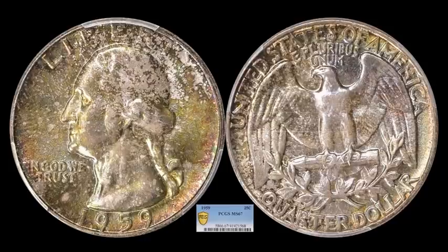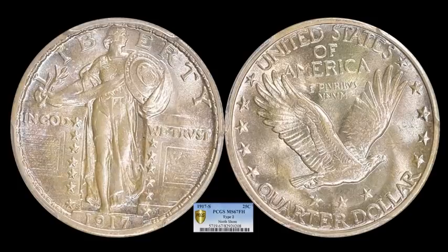This one realized $5,290.88. But that all pales in comparison to the final coin on the list, which is just a beauty. This is the 1917-S Standing Liberty Quarter. As you can see on the slab label, it says Type 2, which simply means this is the Type 2 reverse. It has the 3 stars underneath, and then you have the covered chainmail breast area of Lady Liberty. This one is a Mint State 67 full head example.